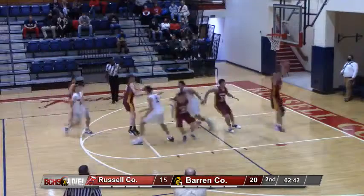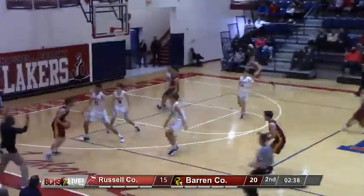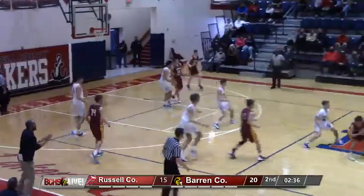Free throw is missed by Loy. Rebound to Griggs. They get the girls' game in. They did get the girls' game in, though. Boys' game has not started.